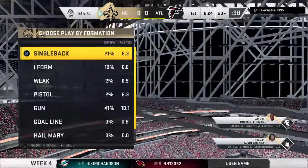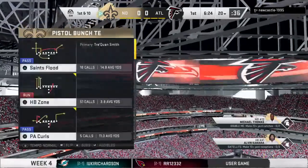We play to win. Let's go. At their own 20-yard line.